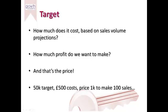Then we look at how much profit we want to make. So somebody might say to me, I want to make £50,000 a year profit. And then you determine the price. So following on from that example, if we wanted to make 50k and we knew that we could produce the items for £500 per unit based on our anticipated sales volume, then we set the price in order to make that 50k. So in this example, we'll set the price at £1,000 because we're going to sell 100 items.